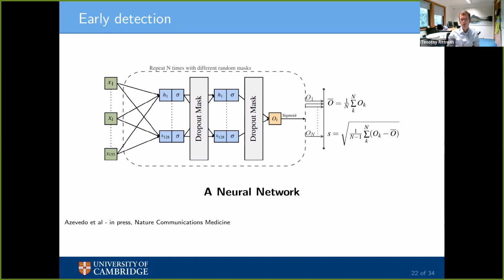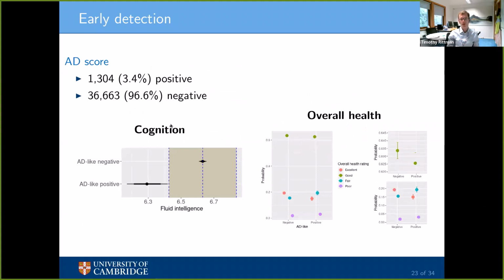Then what we were interested in doing was taking it to the UK Biobank, which we've talked about before. Within those 500,000 people in the UK Biobank, 40,000 of them have had brain scans. When we looked at those 40,000 people, about 1,300 of them had brain scans that, according to our neural network, our artificial intelligence algorithm, looked like Alzheimer's disease. And the interesting thing about these people, just to reiterate, is that they are healthy, and we excluded people if they'd already got a diagnosis of Alzheimer's disease. So these are people without any kind of diagnosis, healthy people from the population.